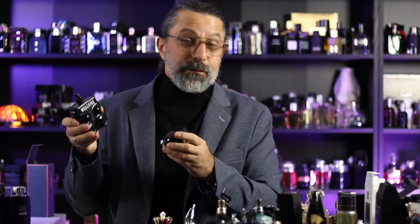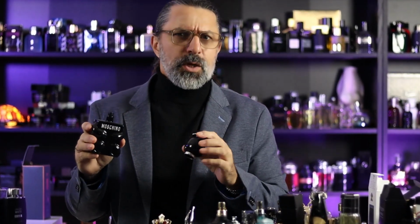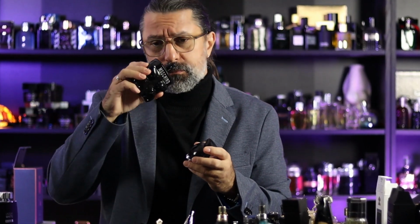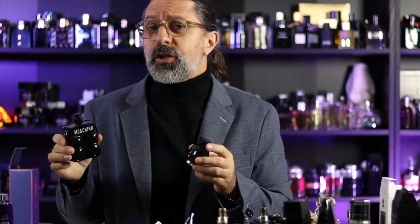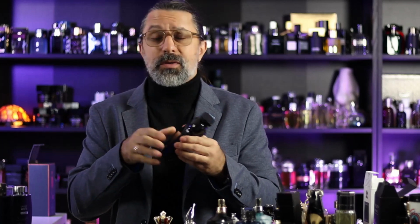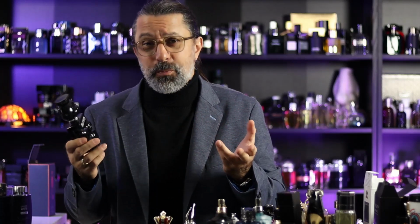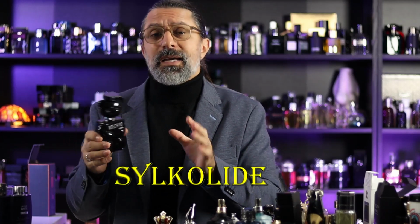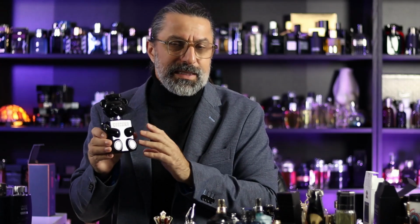This is another one. If you spray this in a room, it will pretty much overpower everything else and stay for quite a while. It is really strong, has really good protection, and lasts all day long. It is sort of a take on celebrating the femininity in a man, in a playful sort of way. It has two notes that make it a little bit different. We have Cashmeran, which is quite popular right now, and then we have something called Silcolide, and that's the one that's going to stick out mostly in this fragrance.